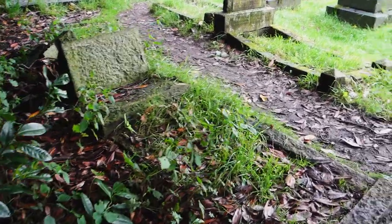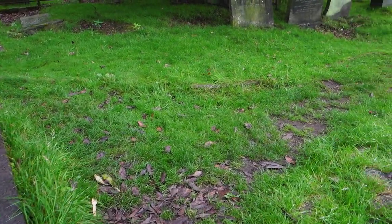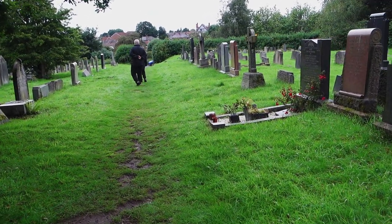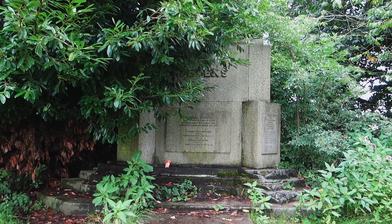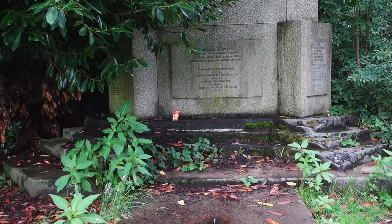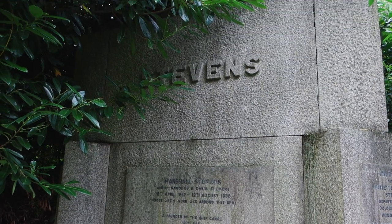And if you look here, guys, as we come out of the woods, this is what I wanted to show you. The reason why we filmed the ship canal and the old swim bridge at the beginning is because this dude who's buried here had a hand in its construction, and also in the development of Trafford Park. A Mr. Marshall Stevens. Now that is what you call a monument, eh?